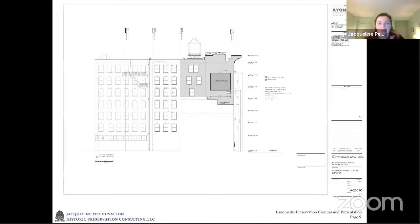And here's an elevation drawing showing the proposed sign and elevation. The light gray area is showing us the area used for this calculation. And this is the proposed sign here in the dark gray box.